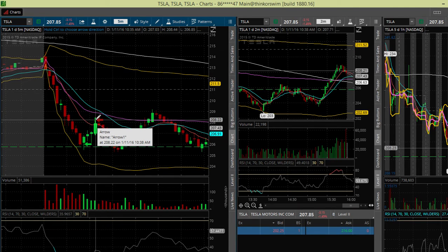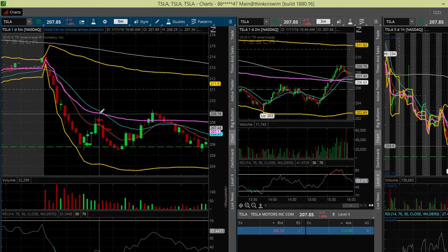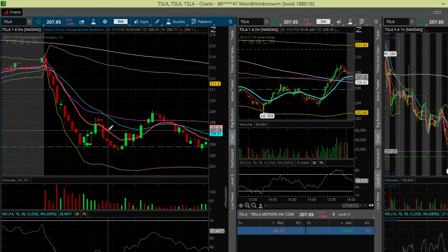I had to force myself to take profit here, because you're talking about 2 points on 100 shares. There's nothing to sneeze at. So you got to take it. And I left 100 on to see if it was going to get up to the VWAP. It didn't.